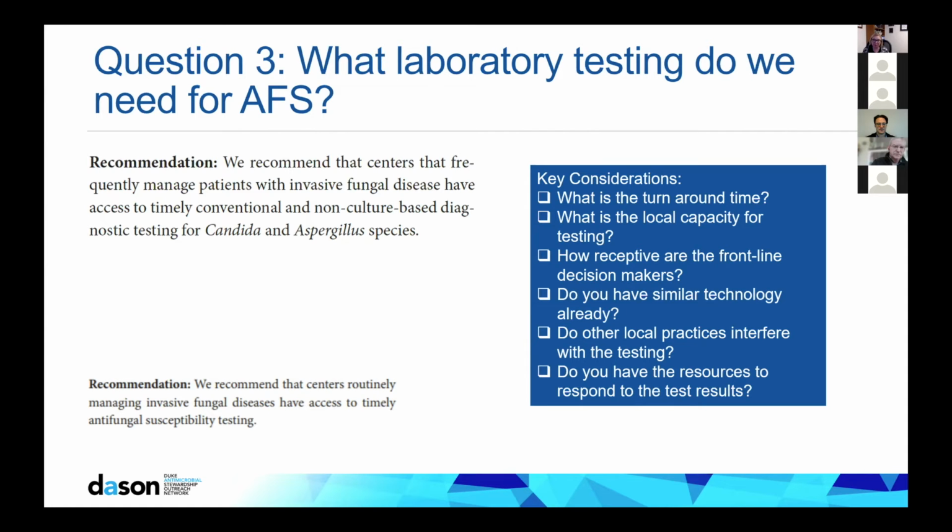Some of the other things to consider after turnaround time are, do you have the local capacity for testing? We see microbiology laboratories all the time that have great diagnostics on the shelf, but only have a few people trained on them that don't have the time to run all the tests with everything else they have to do in the day. And so the start of these rapid diagnostics is delayed by hours, essentially losing some of the utility and tying up a lot of resource and the capital to buy those systems.